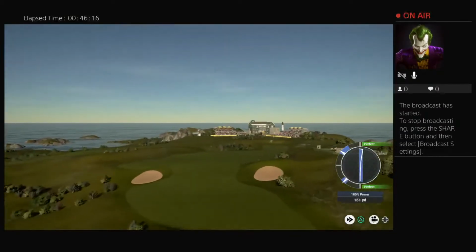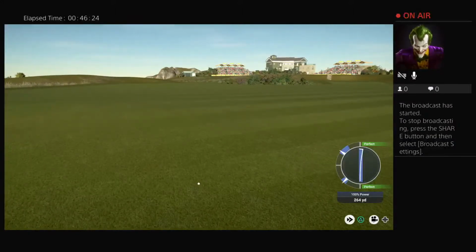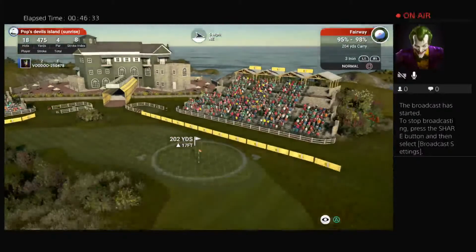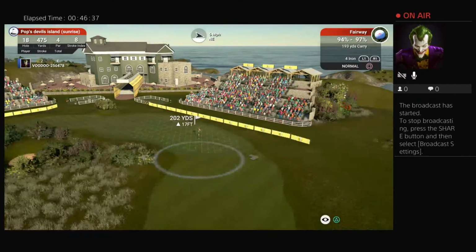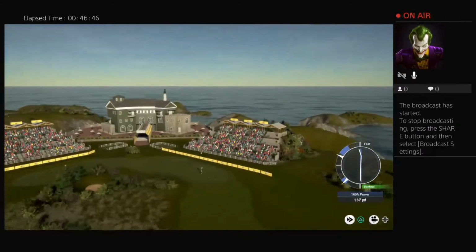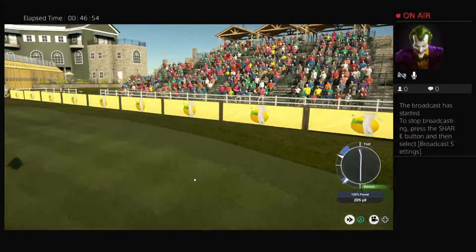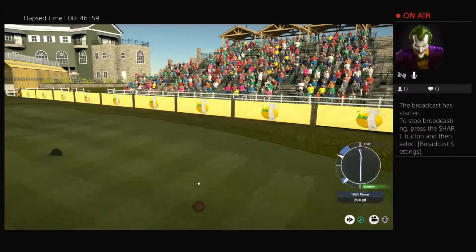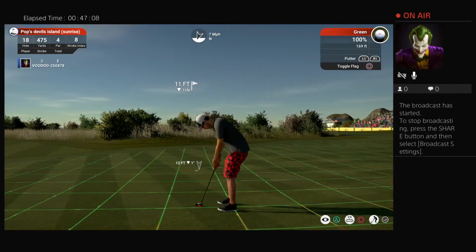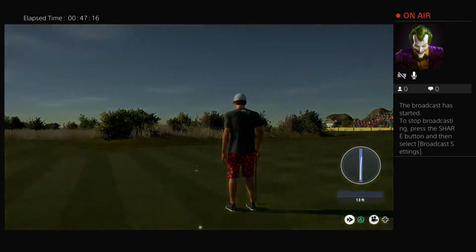And look at this drive, just screaming off the club face. And about 200 yards to the pin. Going with the 4-iron here. All right, and he's on. And this next putt for a final round score of 70. Ooh, that was very close. And this for the par.